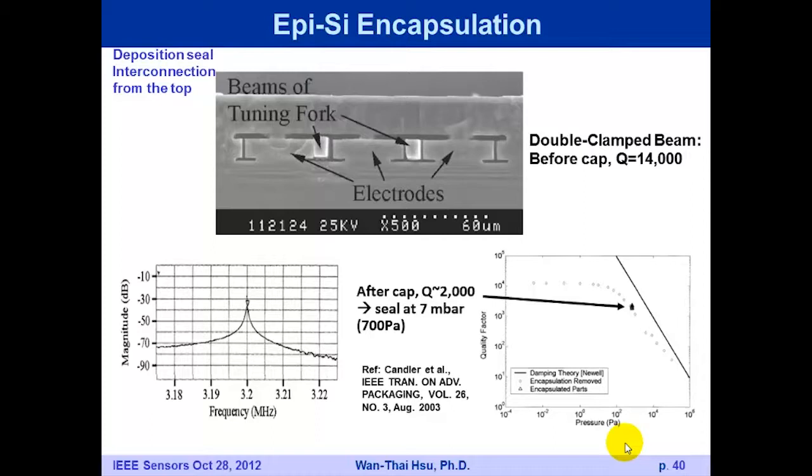And so what happened is that you have this SOI based resonator. In this case, it is tuning forks. And then you deposit dielectric, and then you deposit a layer of poly. It's an epi poly, quite thick, and then you basically drill a hole and seal it. So right after sealing, this is early work. Of course, after years, they improved their vacuum inside. In this particular work, the vacuum is about this level, 700 Pascal level. So this shows you the example.